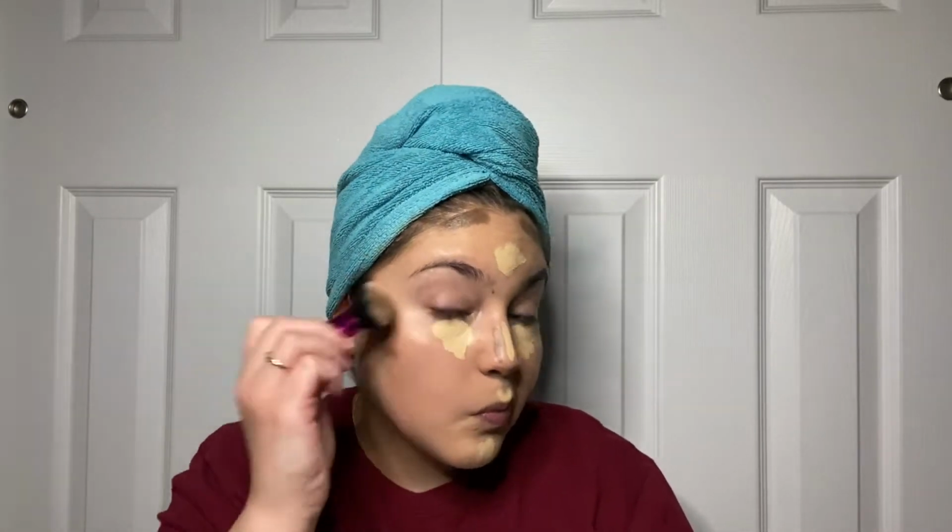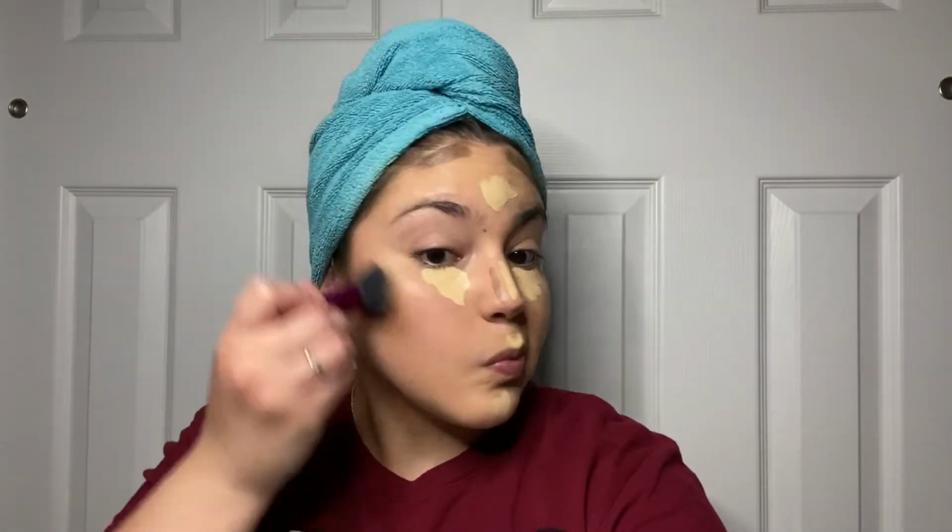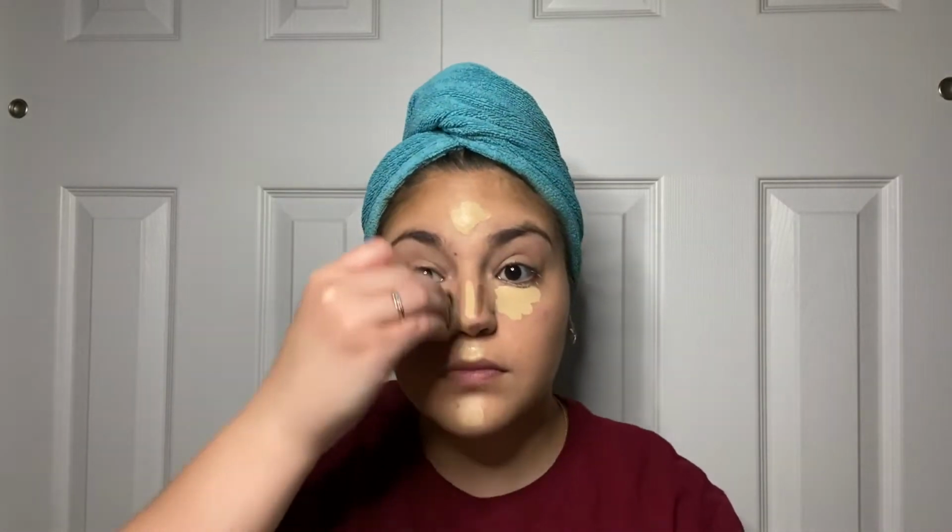So I'm going to blend out my contour first, and I'm just using a Real Techniques mini medium sculpting brush. That is a mouthful to try and get out. Blend out the concealer.